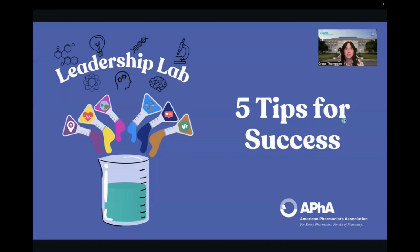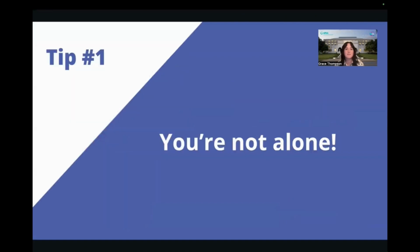As an introduction to your position, we want to give you some tips that will help you succeed in your position this year. First off, we want to remind you that you're not alone. You are the person that should know the most about your chapter finances, but that doesn't mean you're alone in keeping your chapter finances afloat. Managing your chapter finances is a process that should ideally be shared with the executive committee, your president and president-elect, as well as your chapter advisor.